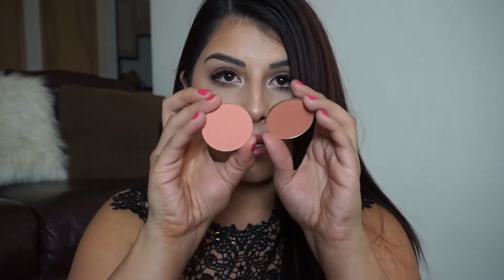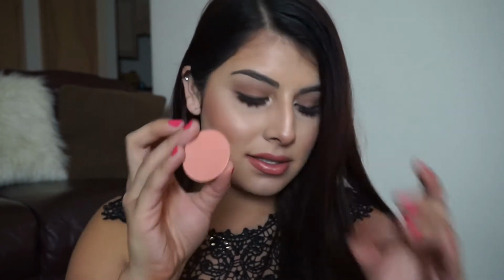I cannot even, like, I just can't. And sometimes I'll actually mix it with Bliss, which is this color right here. Now this one is a little bit more peachier than Infatuation. It's also lighter as well. I don't know if you could see the difference.